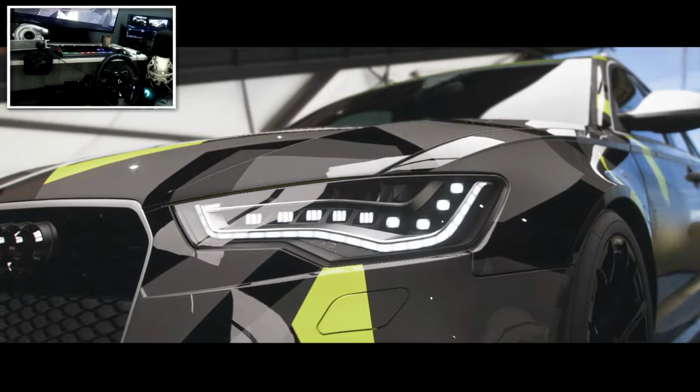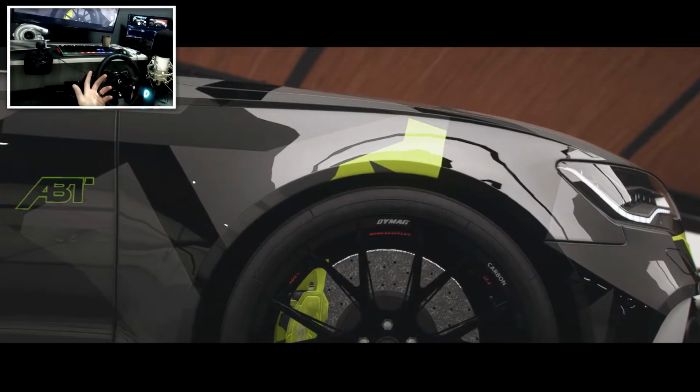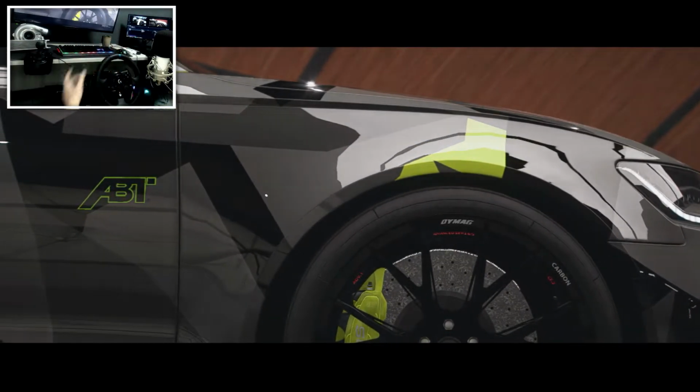Who would have imagined having a camouflage with a neon green would actually look good? Man, I absolutely love it.